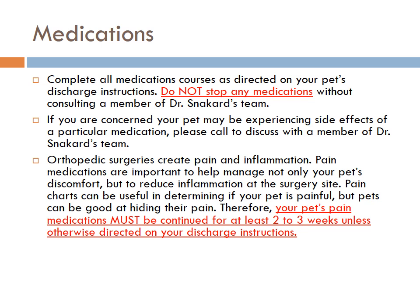Orthopedic surgeries create pain and inflammation. The pain medications that have been prescribed are important to help manage not only your pet's discomfort, but to reduce inflammation at the surgery site. Pain charts can be useful in determining if your pet is painful, but pets can also be good at hiding their pain. Therefore, your pet's pain medications must be continued for at least 2 to 3 weeks following surgery, unless otherwise directed on your pet's discharge instructions.